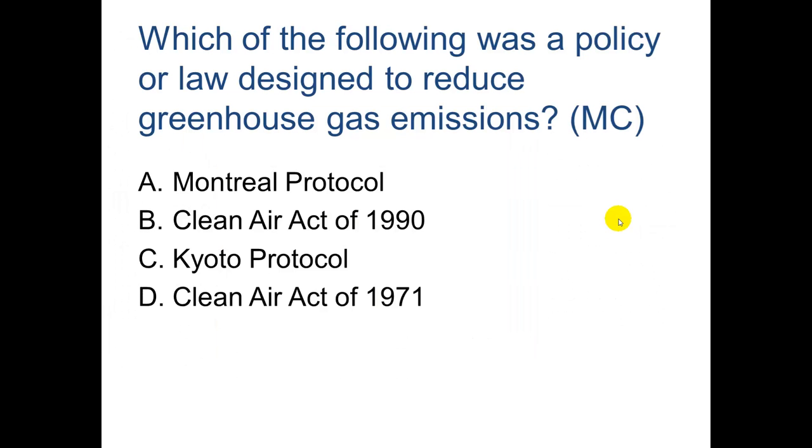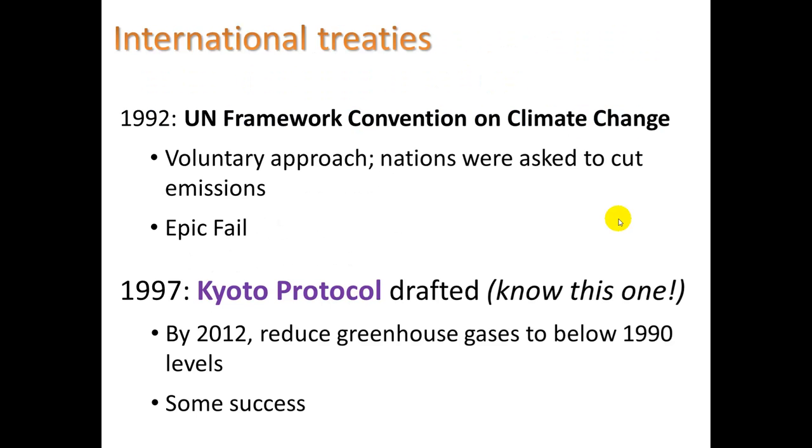Which of the following was a policy or law designed to reduce greenhouse gas emissions? I think you know this one. Kyoto Protocol. You should know it from assignment 9.4.